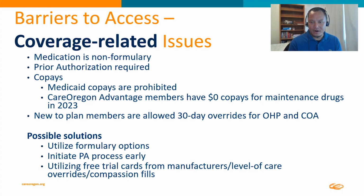And in the meantime, there are free trial cards from manufacturers. We also offer level of care overrides, so when patients are discharged from a hospital, or some facilities also offer compassion fills, which can cover these medications as the PA process takes place.